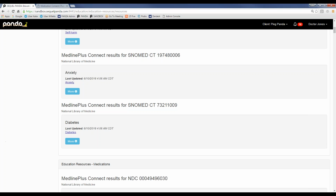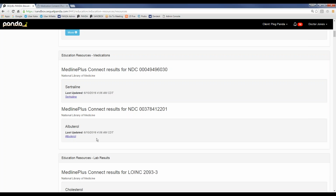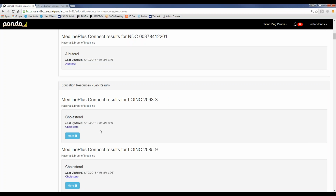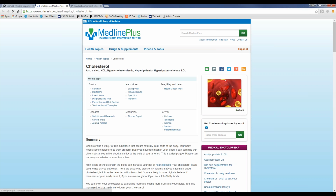So here are my problem list ones. Here I'm getting down to my medications. Any medication that's on the patient's med list is going to appear, and it's going to give me some education options. And then at the bottom is the lab results section. If I want to view more information on this, I just click on that more icon. And if I want to launch that page, I just click on that link, and it's going to take me to that education resource on cholesterol.